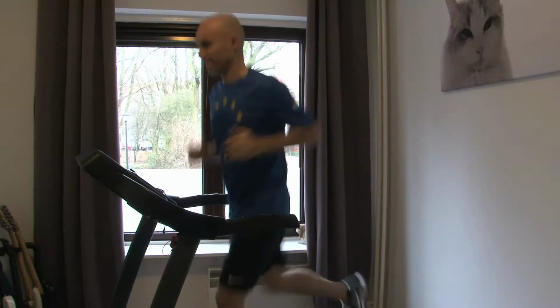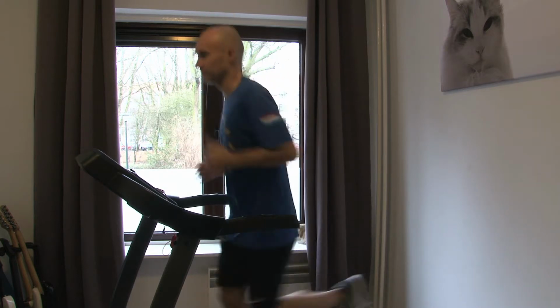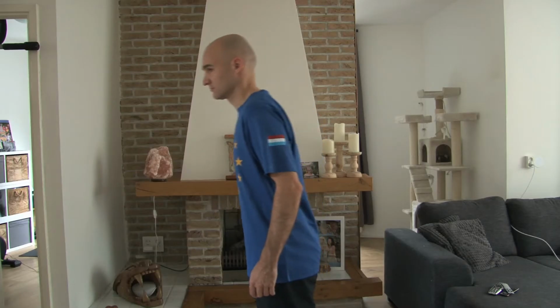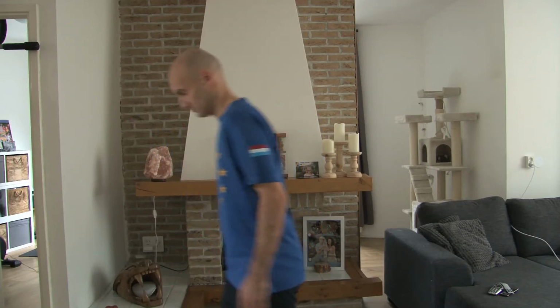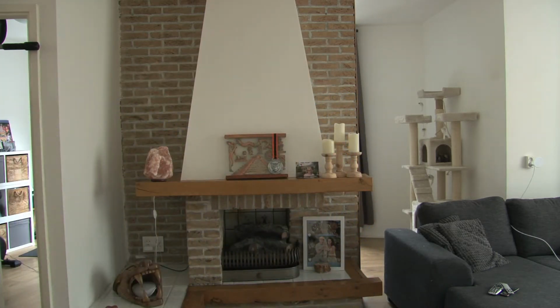Form is important. Your form while running is important for your endurance and your speed. While you're running, you want to make sure that your back is straight, that you're not hunched over. You do want to make sure that you're leaning forward just a little bit, so that gives you that forward momentum. To get to the right position for this stance, just stand up straight and start leaning forward as if you're falling. At the point that you put your foot forward to not fall over, that's the angle you need to have your upper body at to get that forward momentum.